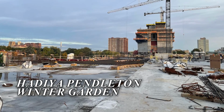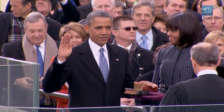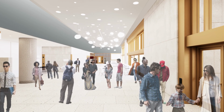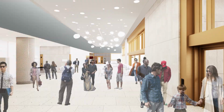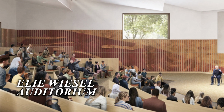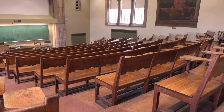And this indoor space is named after Hadiya Pendleton, a Chicago teenager tragically killed by gun violence shortly after Obama's second inauguration. It's designed as a calm, reflective space with large windows overlooking the plaza. If we take a look inside the Forum, there's also the Elie Wiesel Auditorium, named after the Holocaust survivor and human rights activist. This space will host lectures, performances, and civic discussions.